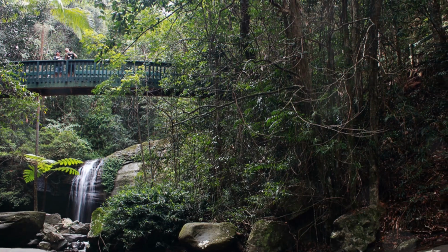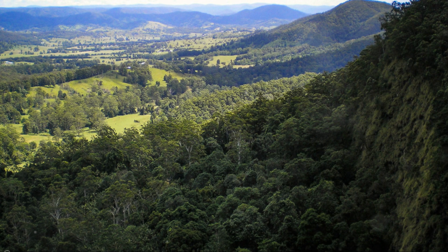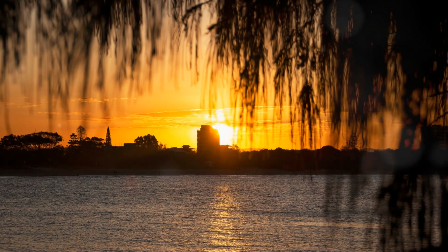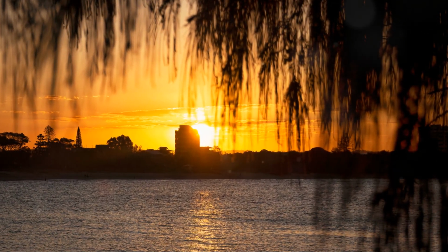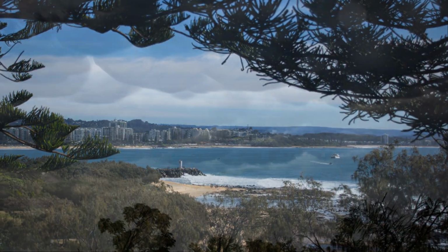Depth. Create a sense of depth by including elements in the foreground, middle ground, and background. This adds dimension and interest to your photos. Framing. Use natural elements like windows or trees to frame your subject. This guides the viewer's eye and adds focus to your composition.